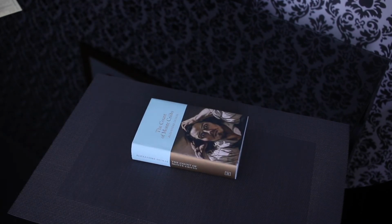Let me know in the comments what you think about these popular copies. Don't you think they kind of are a nice option if you want to give a gift to someone, or if you want a reading copy to carry around? I think they are nice options.